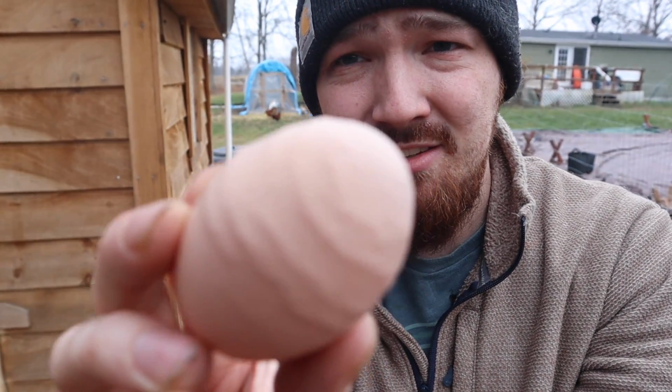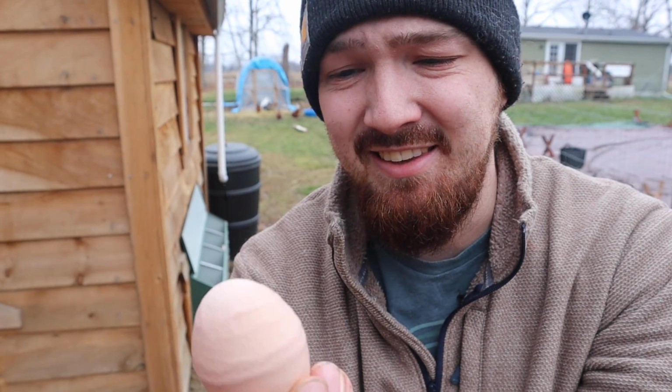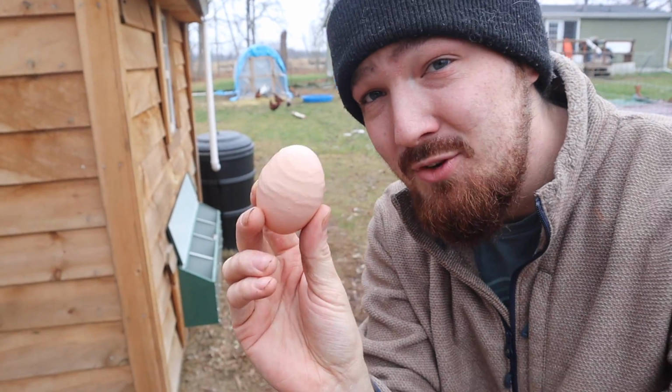We have two. I have a quick question though. You see how this egg's so bumpy? Does anyone know why that is? Because we've been having a chicken laying a lot like this lately. I don't think anything's wrong with the chicken. The eggs look a little weird, so if you know why, let me know.